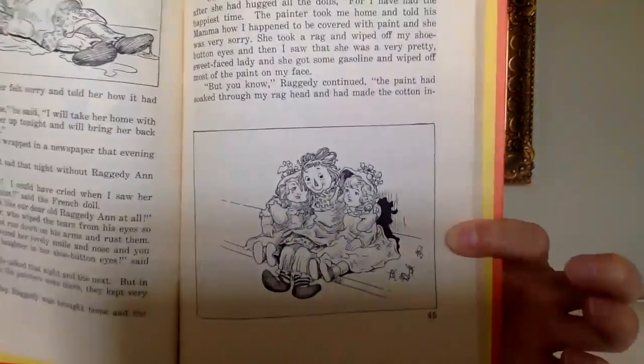But in the daytime, when the painters were there, they kept very quiet. The second day, Raggedy Ann was brought home, and the dolls were all anxious for night to come so that they could see and talk with Raggedy Ann. At last the painters left, and the house was quiet, for Mistress had been in and placed Raggedy on the shelf with the other dolls. "Tell us all about it, Raggedy dear," the dolls cried. And here's Raggedy Ann back on the shelf with her friends.